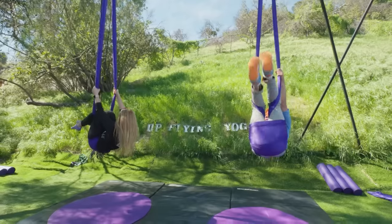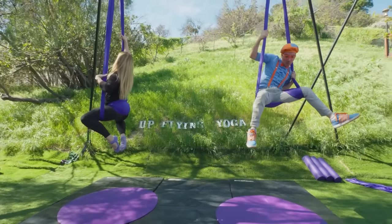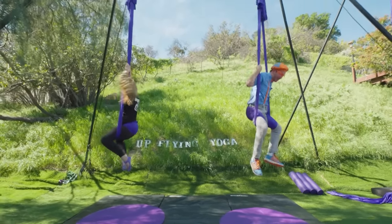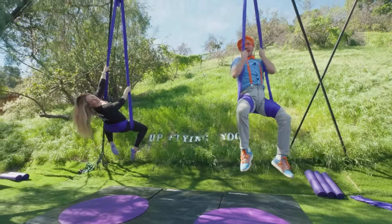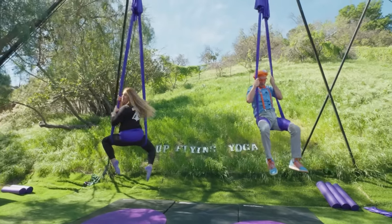Bend your knees. Whew. And lift up. Whoa! Whoa, we're up so high! But I do have one question. Kimberly, how do we get down? Oh, well, that's even more fun.